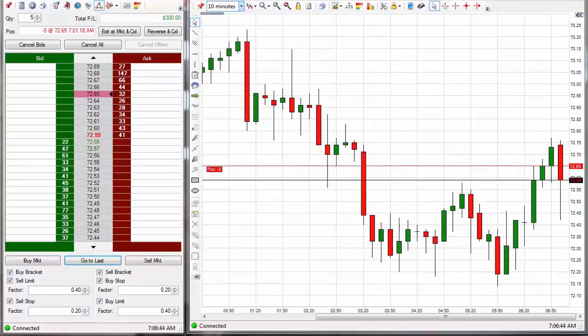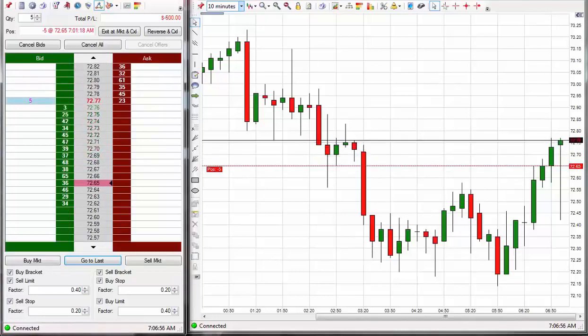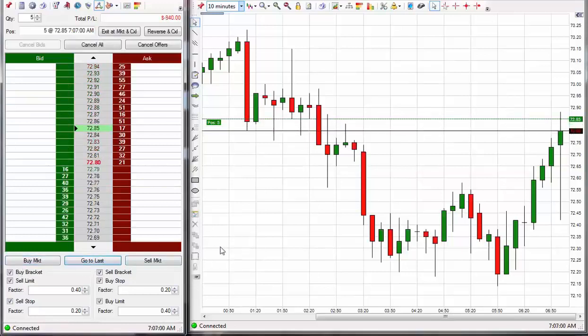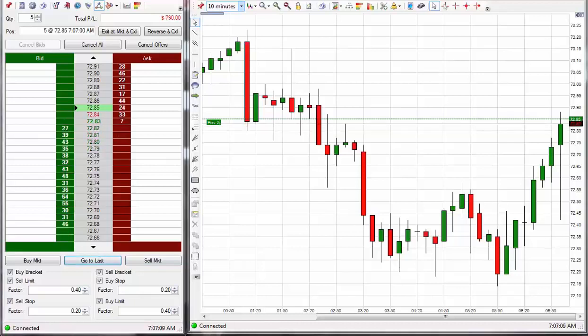I wouldn't want to see that thing come back up again. There is a possibility here that we're going to get a reversal. I made a mistake right there. Yeah, okay. All right, I'll go long. Okay, got a long position here. This thing's going to go up big. Look at that line right there. Sheesh. All right, let me reset the stop.